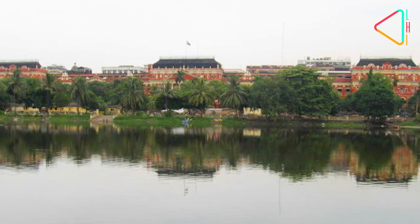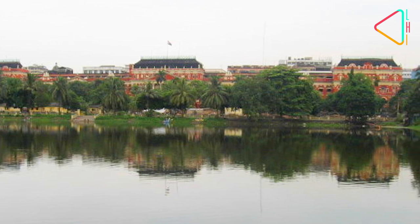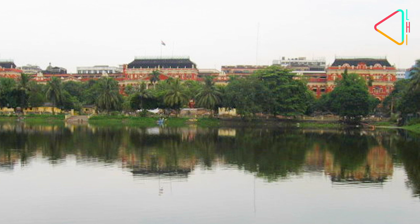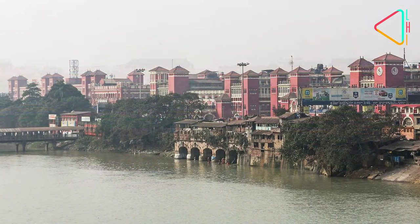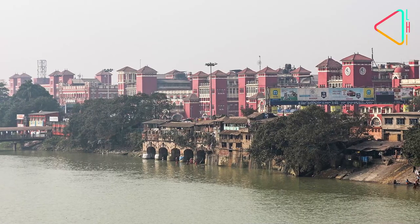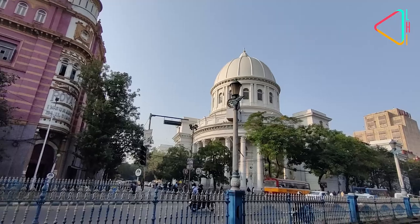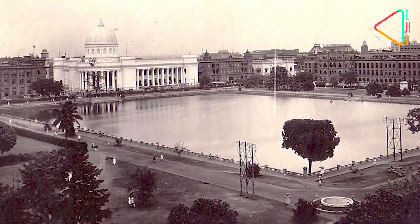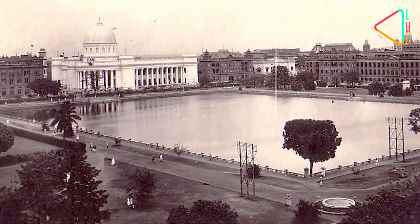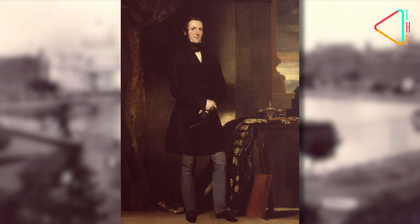This is the famous Lal Dighi, or the Red Tank, located in the heart of Kolkata. And in its water, you can see the reflection of the city's past. These buildings are an important legacy of the country's colonial heritage. Popularly referred to as Office Para, the Dalhousie Square has been the commercial and political centre of the city for over 200 years. It was named after Lord Dalhousie, the former Governor General of India.